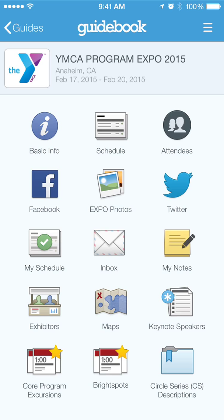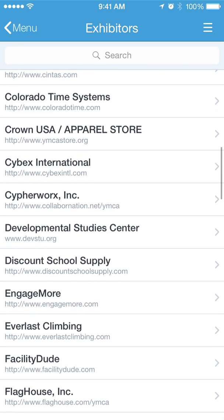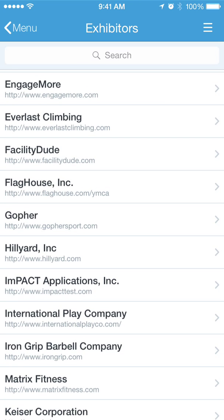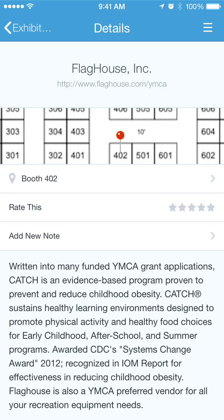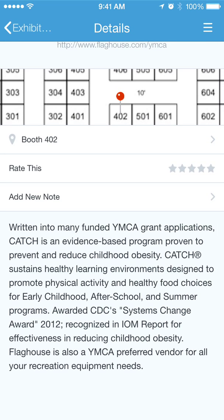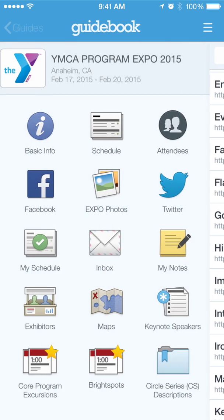And speaking of exhibitors, if you click the exhibitor link, you can see all the people that we have coming and where they might be in the exhibit hall. So let's say you're looking for Flag House Inc. You just go ahead and click it. You can see that they're at booth 402, and that's how you find it. You can read a bit about them, and you could even give them a rating upon your visit to their exhibit.